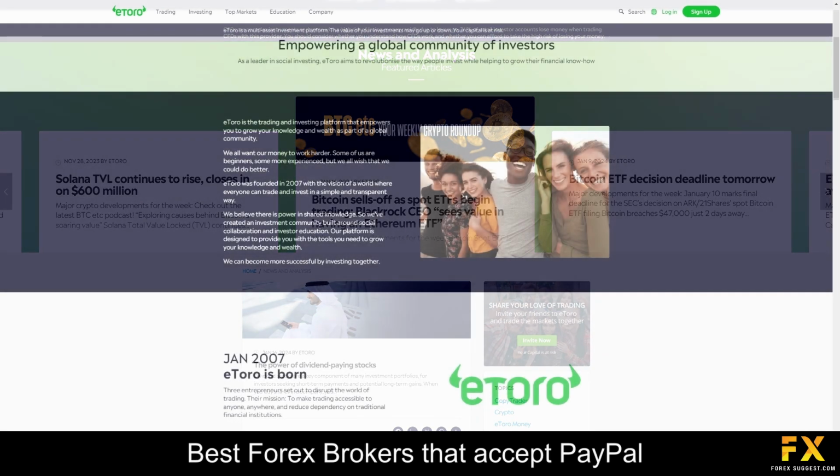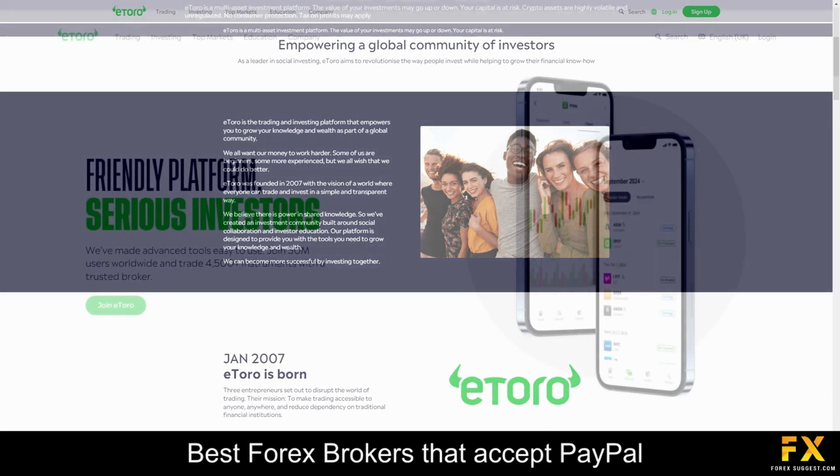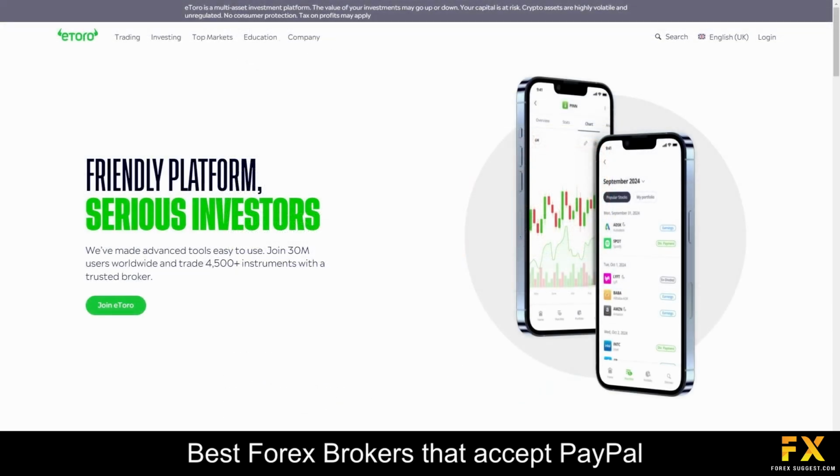Overall, eToro stands as a leading force in the world of online trading, offering a user-friendly platform, diverse trading instruments, and a wealth of educational resources. The broker has successfully created a space where traders of all levels can thrive, whether one is interested in stocks, cryptocurrencies, commodities, or social trading. eToro offers a comprehensive and dynamic trading environment.